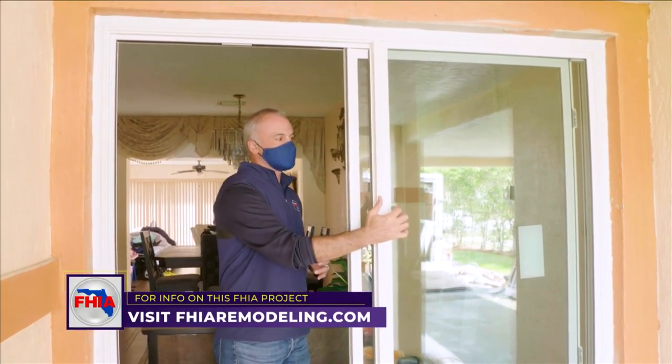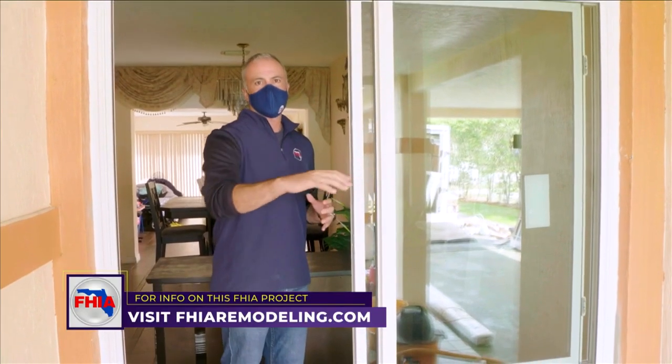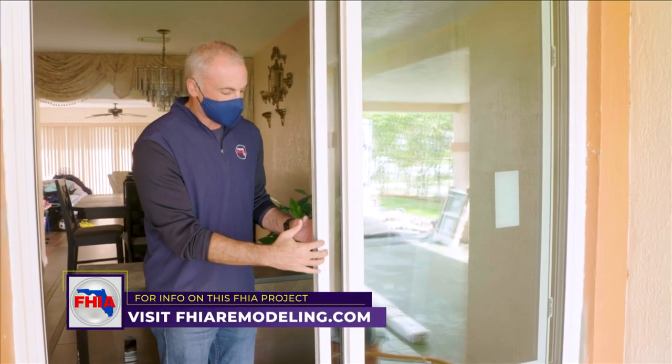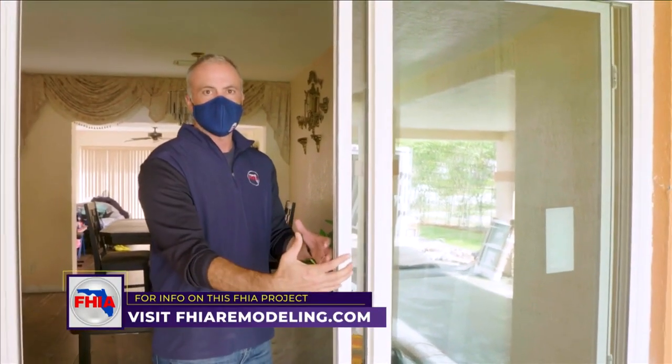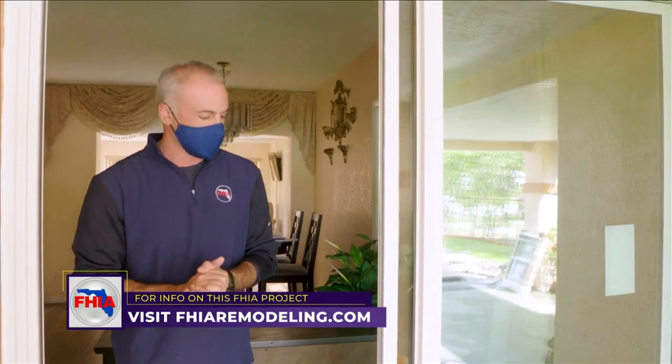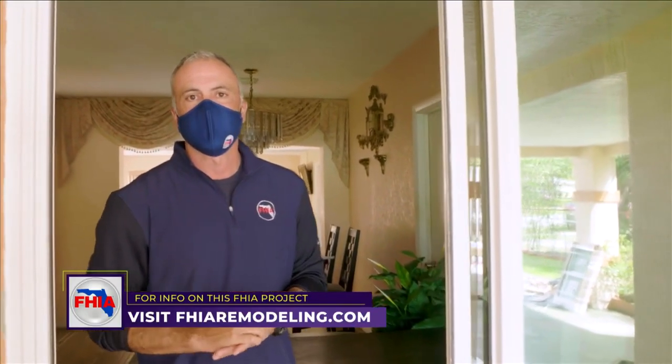Also with the Solar Max technology on the glass, it's going to reflect the heat away from the home, making the space a lot more comfortable. We also went with the vinyl frame so it won't conduct the heat. It won't allow the heat to transfer from the outside into the inside of the home. So it makes it more energy efficient as well. So everything turned out really well. The installation went perfectly. Back to you, Alena.